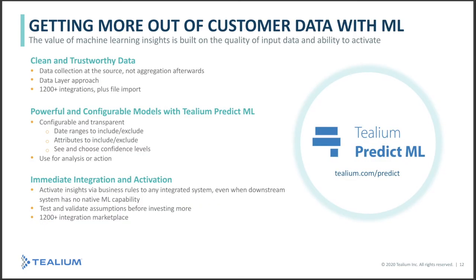Like I mentioned earlier, we also are coming out with a new product called Tealium Predict ML. Tealium Predict ML adds the power of machine learning insights to our customer data platform. It gives marketers another data point to ultimately use to strategically tailor customer experience so that you're only spending your time and money in the place where it's going to make the biggest impact.